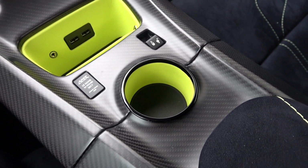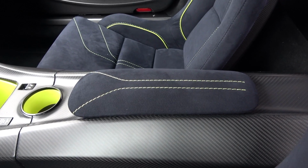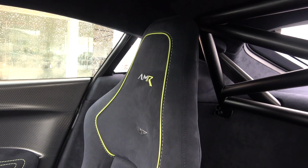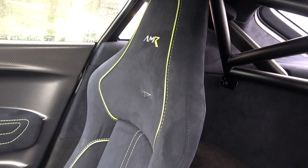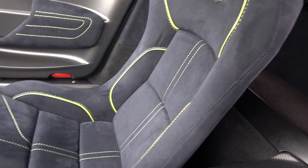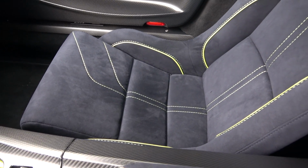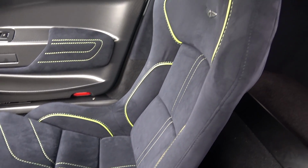The satin carbon central column extends back between the occupants and is topped with this slim Dark Knight Alcantara upholstered armrest. On either side of this we find the lightweight AMR seats, upholstered in Dark Knight Alcantara with lime green contrast stitching. The electric movement controls have been removed from the central column, their usual place, and replaced with a bar underneath the seats.